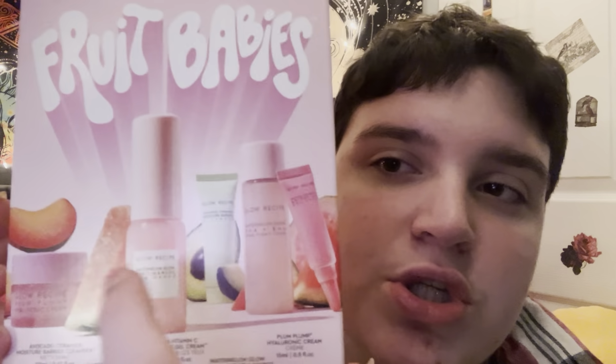I'm very sorry, but those are the nails we're gonna go with. So this comes with 5 products. So the first product is this. It is an avocado ceramide moisture.